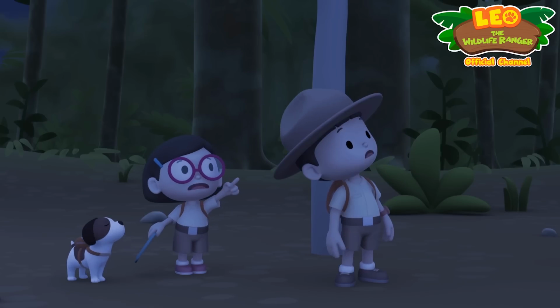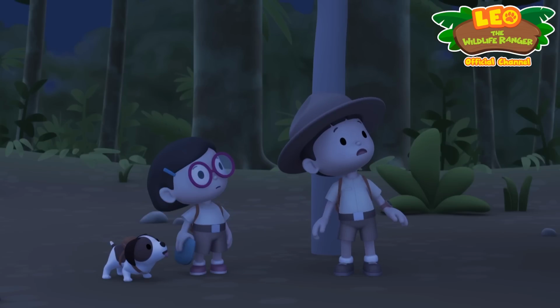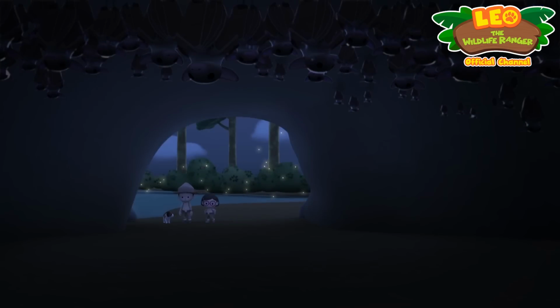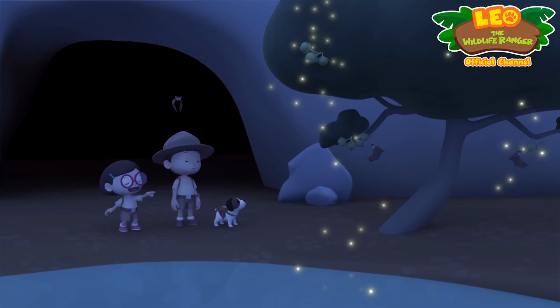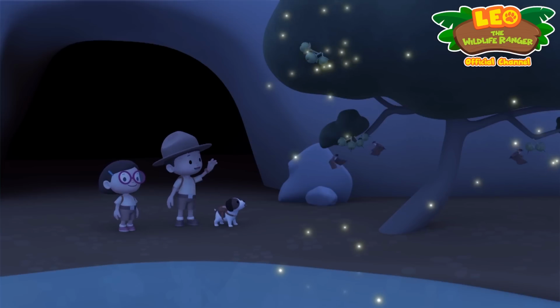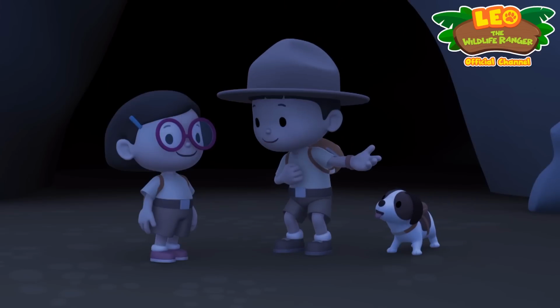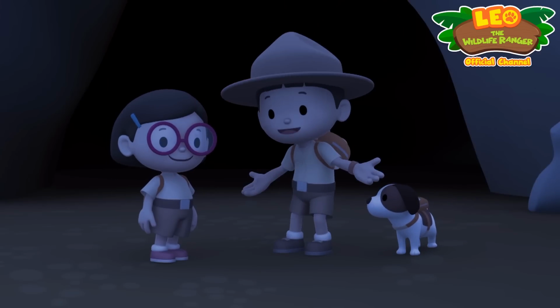Careful, Leo. See those sharp, spiky things up there? Those are durian fruits. When the durians are ripe, they fall down, so don't stand too close. Thanks for the warning, Katie. Look, both the fireflies and the bats feed from the flowers on the trees. Goodbye, little Dawn Bat. We did it. We found the Dawn Bat's home. Great work, everyone.